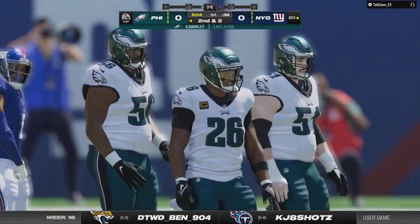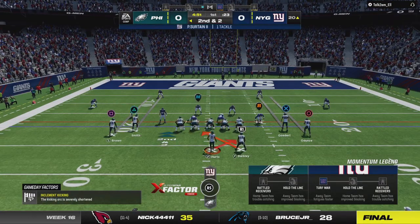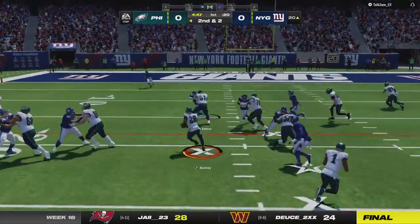And good yardage there on first down, because sometimes all you need to do on the screen is get one key block. That might set your man free, and that was pretty good pursuit to the football defensively. Or it could have gone for more.